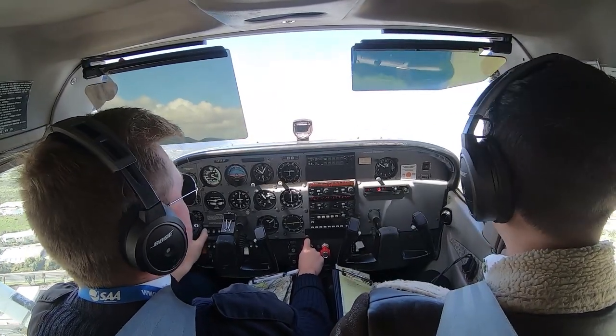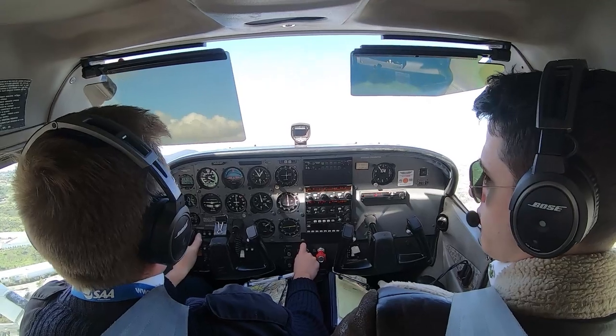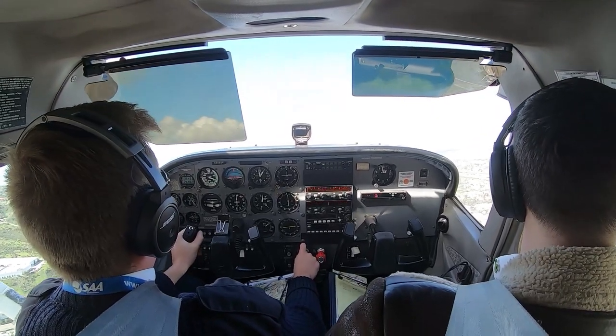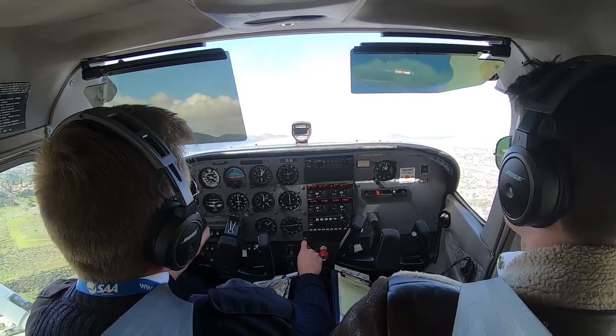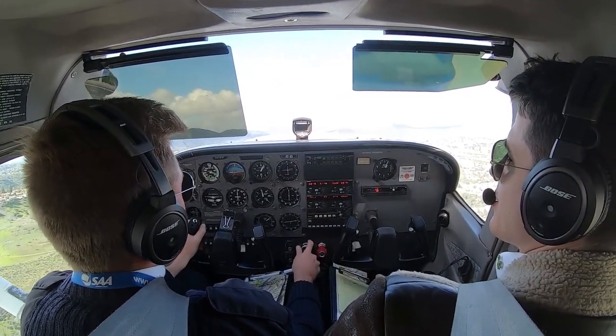We're going to turn crosswind over the 125. Okay. Which is the freeway. Oh, okay. Follow Cessna left base, runway 27 left. But it's two, still 27 left, right? Yep. Yeah. 27 left, first touch and go. Flaps up, mixture rich, full power.